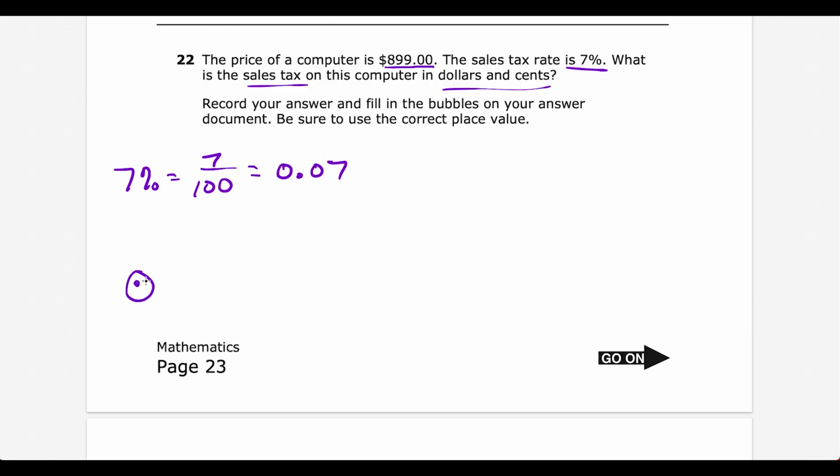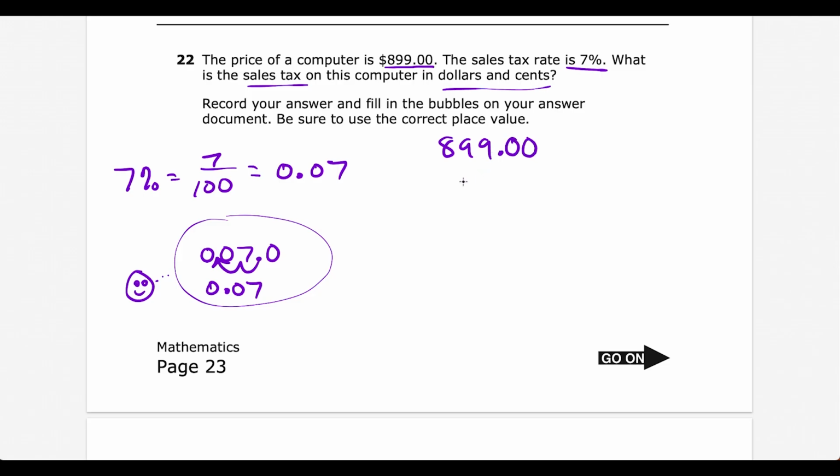Another way to convert from percent to decimal is I take the number in front. So it's 7, and think of it as 7.0. And I put a few zeros in front. And then I just move the decimal 2 places to the left. And you see how that makes 0.07. So that's the decimal we need. And we're going to multiply this decimal by 899. So I have 899.00, and I'm multiplying by 0.07.